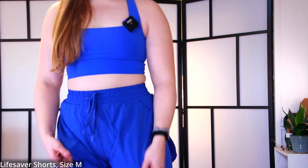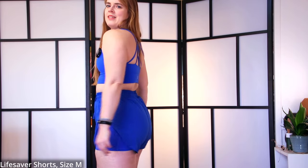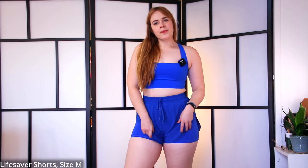But I do like this flowy top part. I also like that it's not too loud, because sometimes those more windbreaker-ish materials can be super loud. And I'm not saying this is a windbreaker material. It's definitely much softer, but you know the idea. But yeah, short shorts for the summer, or if you like to work out in shorts.